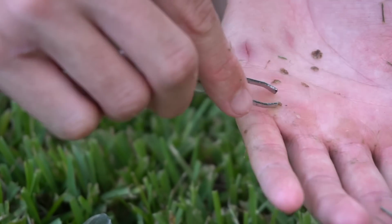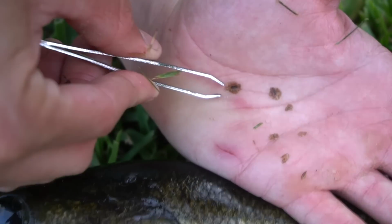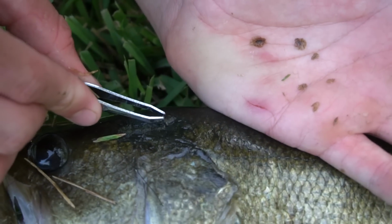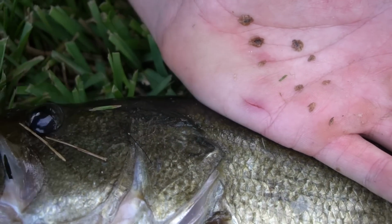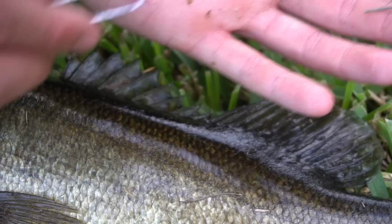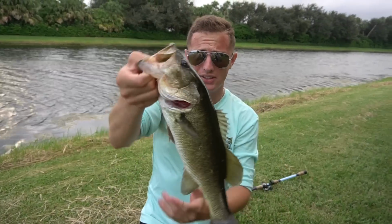3, 4, 6. Massive. Oh my God, that's huge. 7, 8, 9, 10. All right, guys, we got 10 parasites off of this bass. Let's go ahead and throw them back.